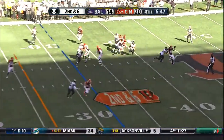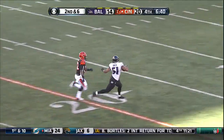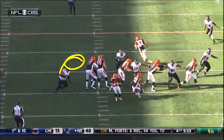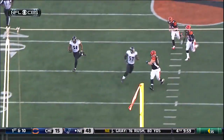2nd and 6. And Dalton lost the football. Picked up by the Ravens. That's a fumble. Darrell Smith tracked down inside the 10-yard line. Nada's right here on your screen. He gets upfield. Not only is he going to get the sack, but he's able to knock the ball loose.